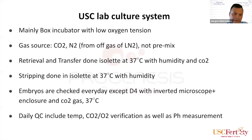I'm mainly going to go through point by point, so very quick. In our lab, we use a box incubator with 5% oxygen tension. We are not using pre-mixed gas, it's CO2 and N2. Usually 7 to 8% CO2, and N2 is off gas of LN2. We do retrieval and transfer inside the isolette, an enclosed area with 37 degrees, humidity and CO2. We strip them in the same condition except it does not have CO2.